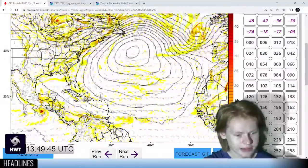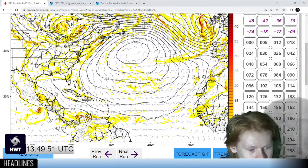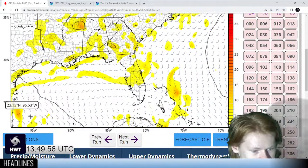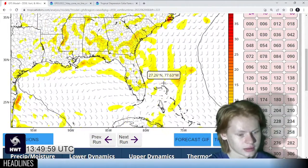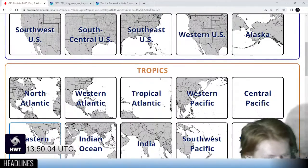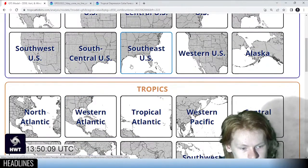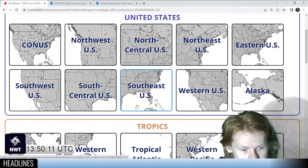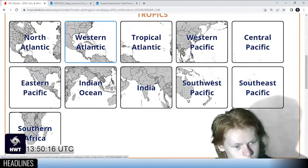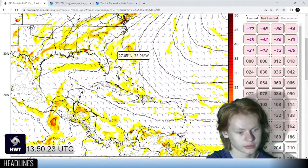Really not a lot of activity is expected to even develop. You go to the Gulf of Mexico, right here. Something extremely tiny. I mean, look how tiny and robust that is. It is small. Very small, very, very robust. It literally develops on landfall.